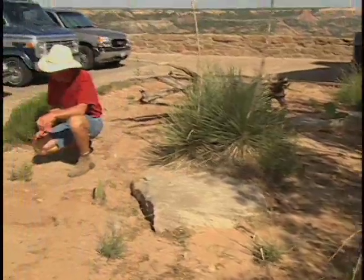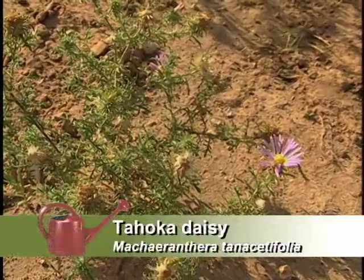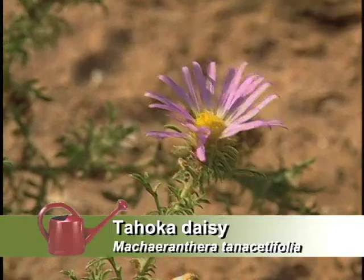Well, Neil, what's this pretty purple flower you're looking at here? This is Tohoka daisy. Native here? Yes, to this area, in the surrounding area of the canyon. Okay, so it's a native plant that people could use in their landscapes. Yes, I sure could. What is the purpose of this garden?